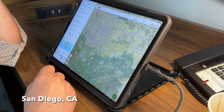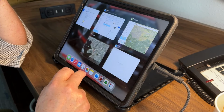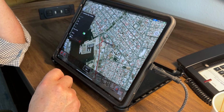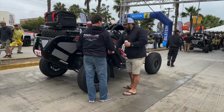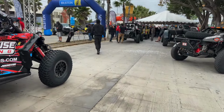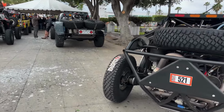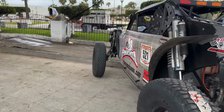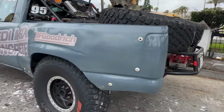The last thing that we did before crossing the border into Baja, Mexico was to ensure that all the routing information that was provided to us by NORRA was downloaded into our devices. NORRA Mexico 1000, as you can imagine, is a 1,000-mile off-road race down the length of the Baja Peninsula. This year it ran from Ensenada to San Jose del Cabo.